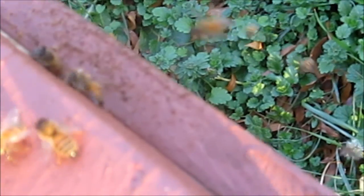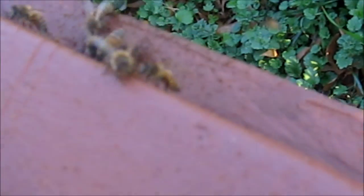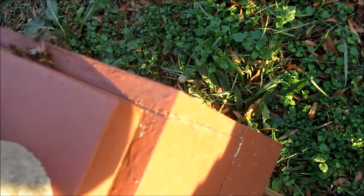I learned this by accident. Stacking supers late winter this year, 2014. You see this gooey residue-like stuff where they've been tracking it out? Well, that's honey. That's where they've been tracking through the uncapped honey in there. And it creates that wherever they track across. That's a good indication that they're robbing this hive out. And so that one's gone.